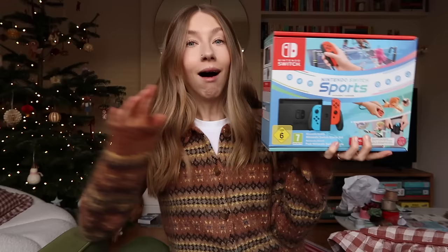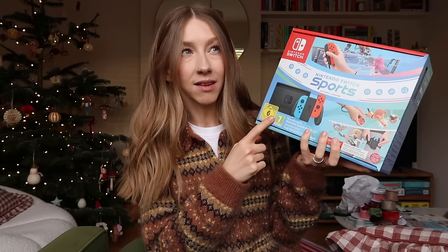I bought myself Just Dance. Honestly, the amount of self-control it's taken to not open this and play this secretly. I've been desperate to play this. I cannot wait to open this. We got the one with the Wii Sports because, you know, Wii Sports. Gosh, who remembers Wii Sports? We got the sports one because it worked out the exact same price as the console on its own.